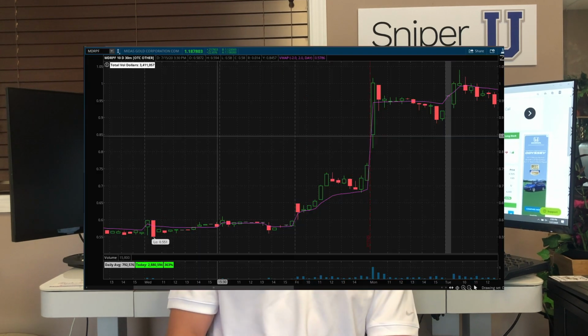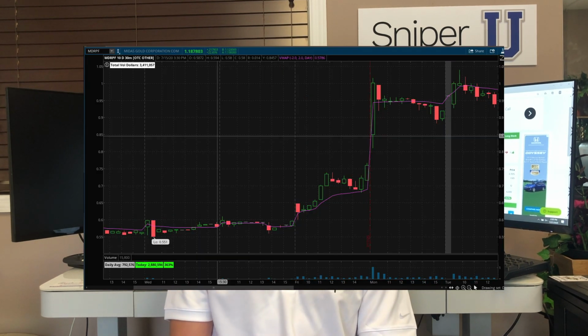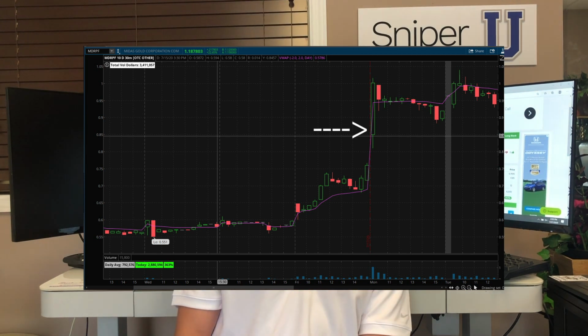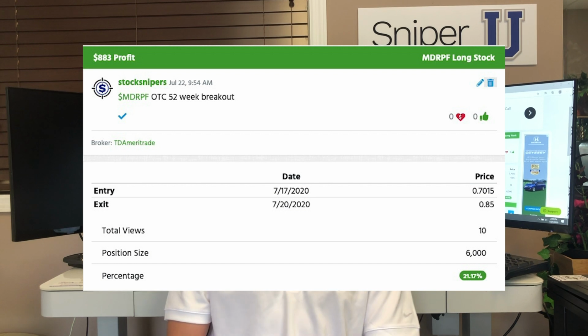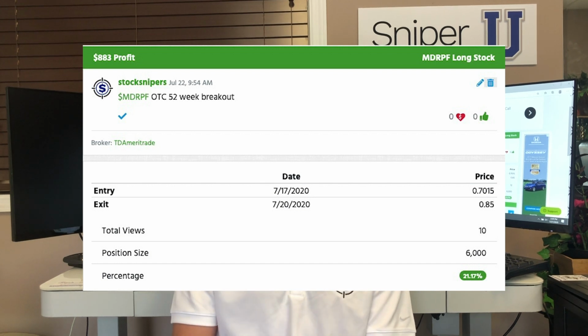And on Money Monday, we got what we were looking for. We got that 10% plus gap up, and we took it right away. We actually got more than 10%, and we were happy to see 20% plus right as the bell rang. So we took that bag right at 85 cents, taking it from 70 cents to 85 cents over the weekend and making a total of $800 plus just like that.